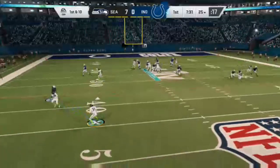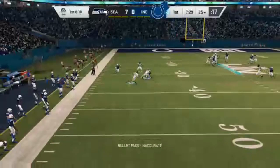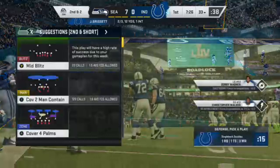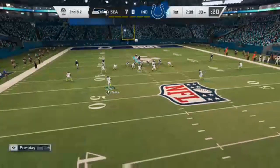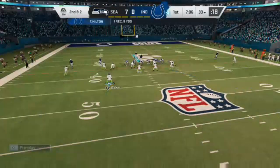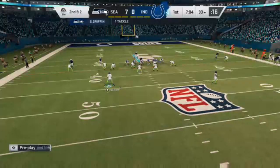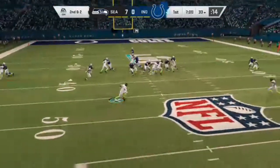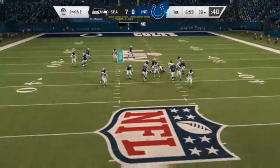They go back to the air here after the INT on the last drive. It's complete here to T.Y. Hilton. And he's upended at the 33 following a good pickup of 8. A good pickup there. 8 yards on the first down completion. They'll run it here. This is Marlon Mack.